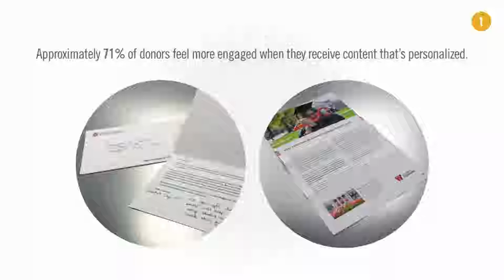Approximately 71% of donors feel more engaged when they receive content that is personalized. So a couple examples that we have on screen here. The image on the left, that was a specific piece that the UW Foundation did last fall. So just a little bit about UW Foundation and how they go about their campaign. They do a big spring campaign mailing, and they also do a campaign mailing in the fall. And typically what they do is they go through the same thing where they strategize. They do a lot of testing of different mail packages to see what type of package will work with the different audiences that they're targeting.